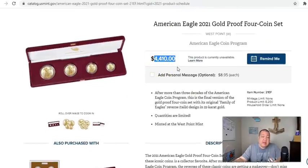It seems like a lot, but you're getting all 4 coins. And I believe it's a marginally less expensive way of buying all 4 coins if you're able to buy it as a set. Keep in mind the product limit for this one is 8,200. There are no more available.